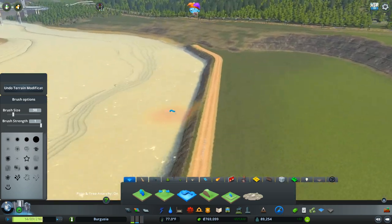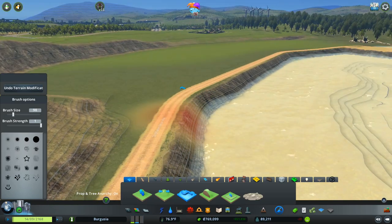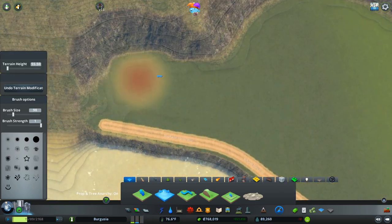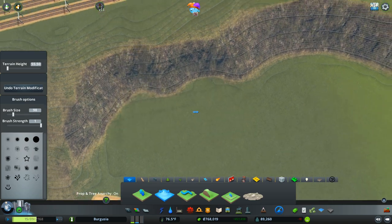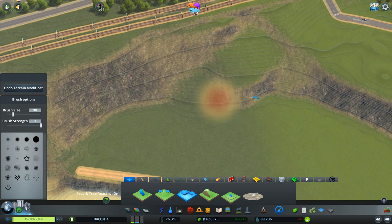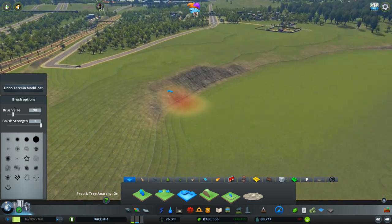So yeah, the quays are always a little bit difficult in Cities: Skylines without quay anarchy. So this is just a nice way of getting them to fit in a little nicer, a little smoother. And then I'll tidy this up as well off camera, don't worry. We will make this a little more appealing so it's not quite as harsh.